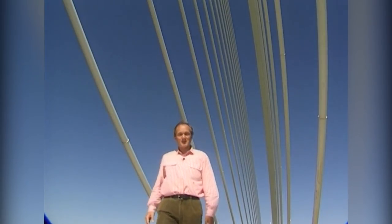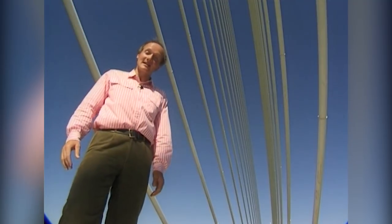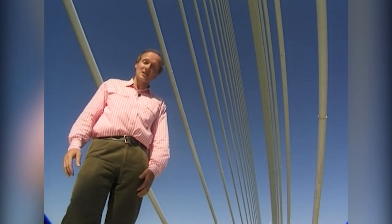The cable-stayed bridge has actually been around for centuries, and many early bridges had cable-stayed elements. The concept is simple, but it's difficult to analyze, which kept the bridge in the wings until modern materials and analytical techniques realized its potential. It's now one of the most favored bridge forms of all.